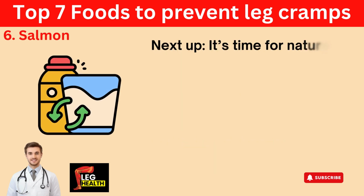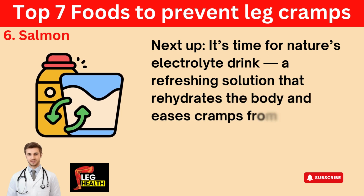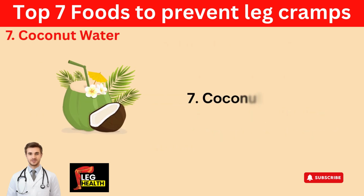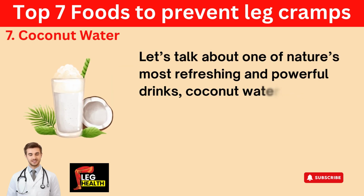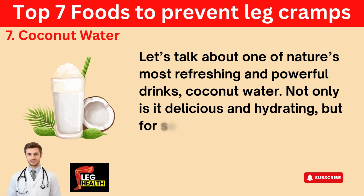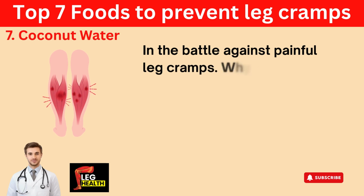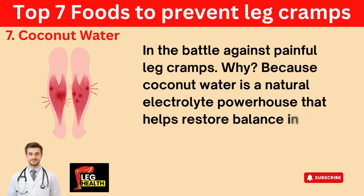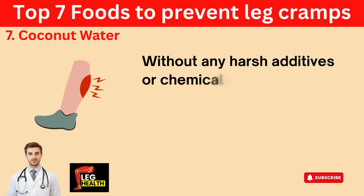Next up, it's time for nature's electrolyte drink, a refreshing solution that rehydrates the body and eases cramps from the inside out. Get ready for coconut water. 7. Coconut water. Let's talk about one of nature's most refreshing and powerful drinks, coconut water. Not only is it delicious and hydrating, but for seniors, it's an absolute game changer in the battle against painful leg cramps. Why? Because coconut water is a natural electrolyte powerhouse that helps restore balance in the body, gently, effectively, and without any harsh additives or chemicals.